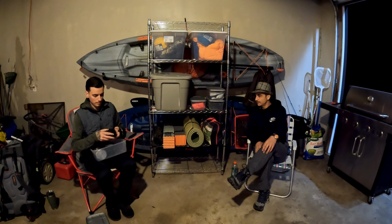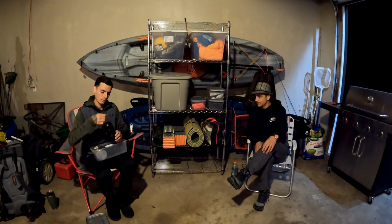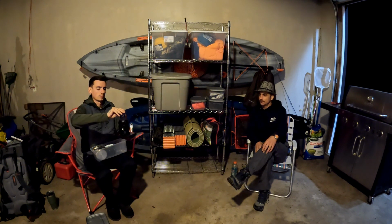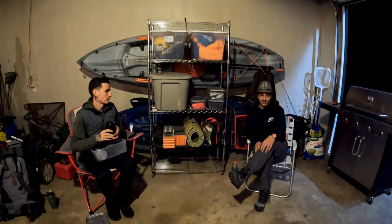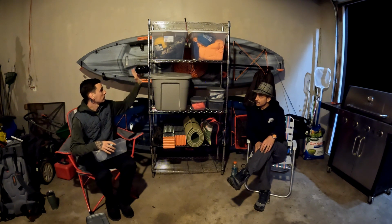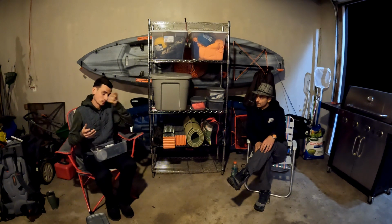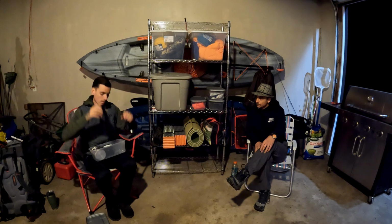Got a little Atomic Beam, same brand as that flashlight we showed you earlier. It's a little lift-up lantern. That's our main lantern that we usually use at our campsites. It's pretty bright. Look at it, James. It's also magnetic, so it will stay up there. So if you were next to something metal, you can just smack that wherever, open it up, and have light.